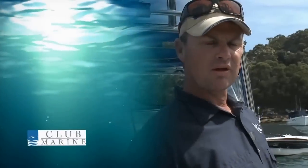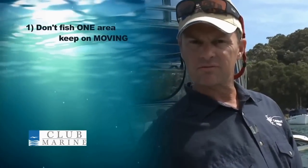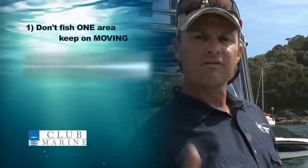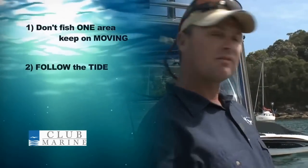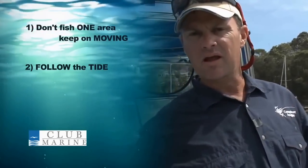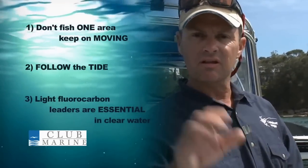The 3 tips to help you catch more fish. First and foremost, in places like Sydney Harbour where you're chasing variety, keep moving, keep fishing different locations. Secondly, follow the tide, work with the tides. So wherever the tide is, fish the top of the tide up the river and then run out back down the river. And finally, use light leaders, especially in clear water like this.